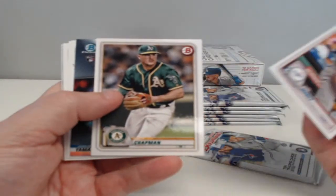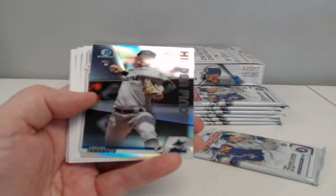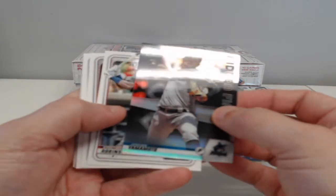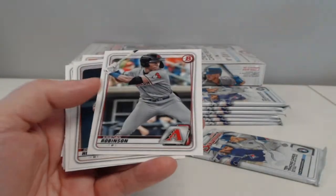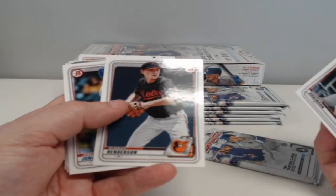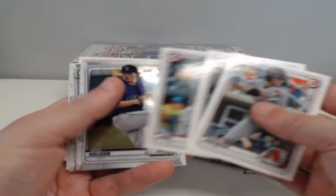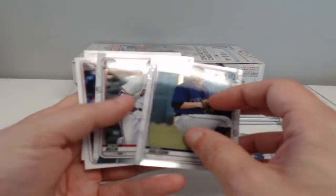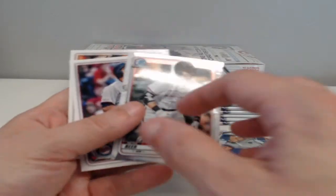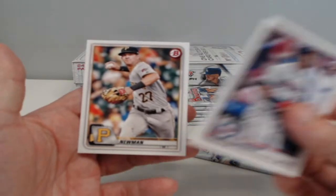Muncy, Chapman, Yamamoto, Hidden Finds for the Marlins. Robinson, Henderson, Jung, Rollison, Chrome, Seth Beer, Chrome, Rosario, and Newman.